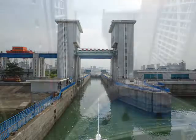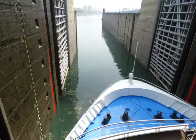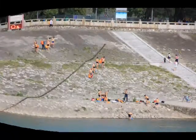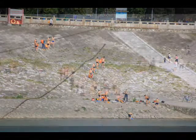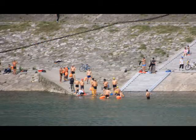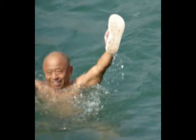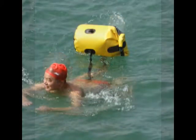We passed through a single-stage lock uneventfully. Emerging from it, the river became much busier. On the shore, we see a swim club preparing to swim in the river. The ship has to blow its horn and change course to keep from running over a few of the swimmers.